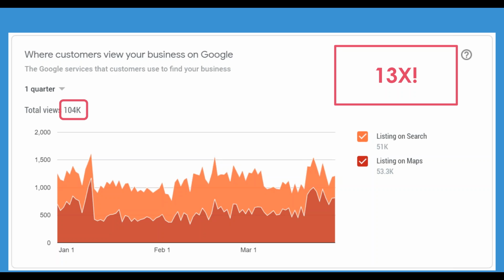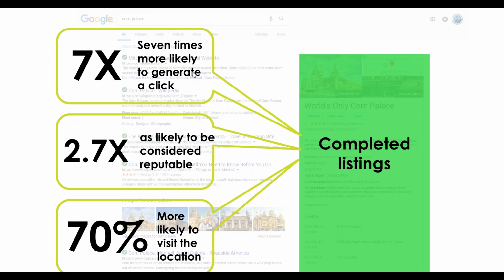And then if we layer in the visibility that your business receives in Google Maps, this can exponentially increase that reach even further. You can see in this example, in 1 quarter, this business listing was viewed 104,000 times in listing search and in map search. This ended up being 13 times more visibility than they saw in website traffic in that same quarter.